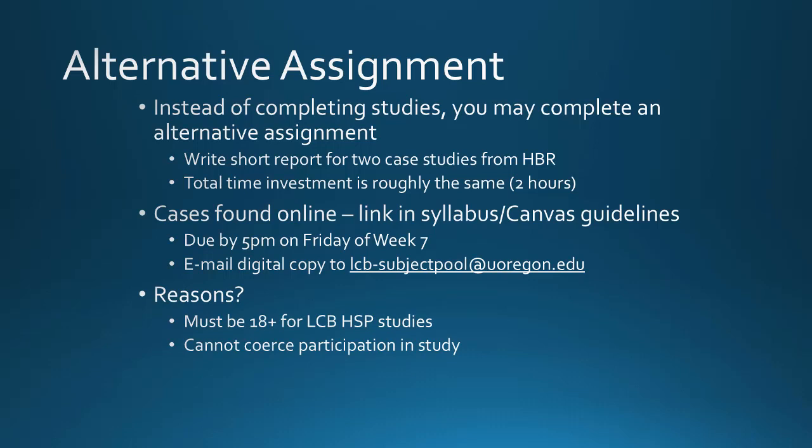And the reasons we offer this are that you have to be over 18 to participate in our lab studies, and we also don't want to coerce participation in a study. It's unethical, and we tend to get really bad information from people that don't want to be there.